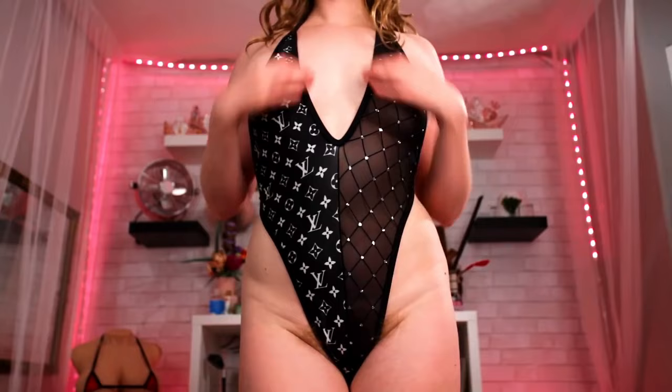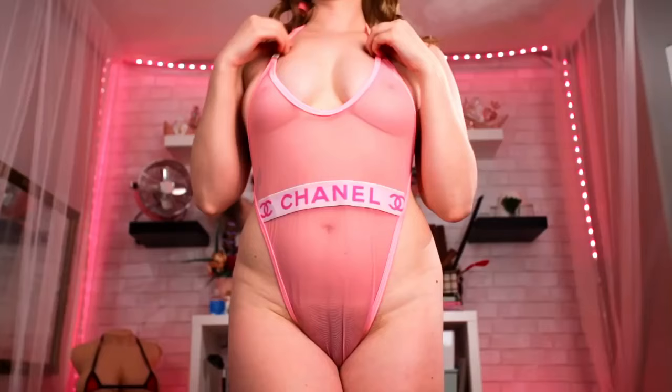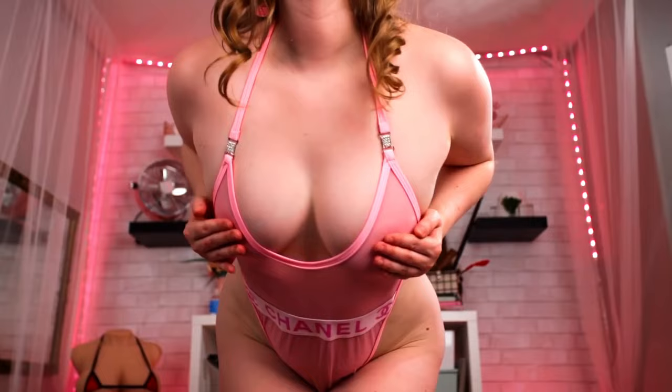Okay, so this one is so cute with the pink. Once again, this one's Chanel, and these you can have a little bit of a different bling design. Let me show them up here. I thought that was really cute, so I definitely love picking up this one.